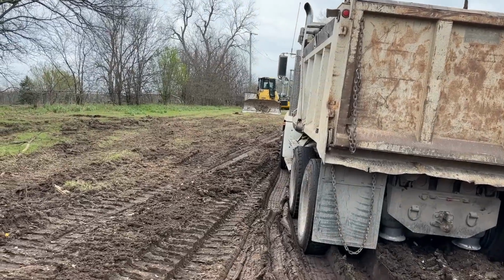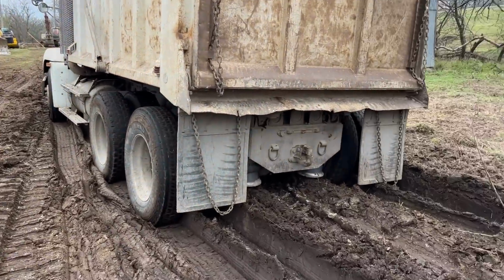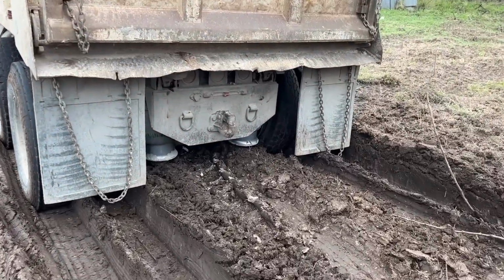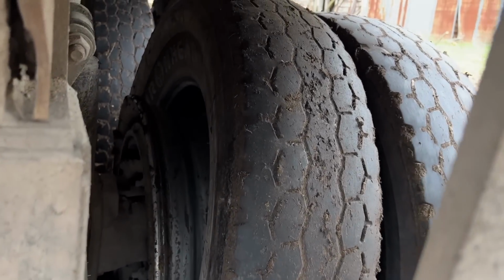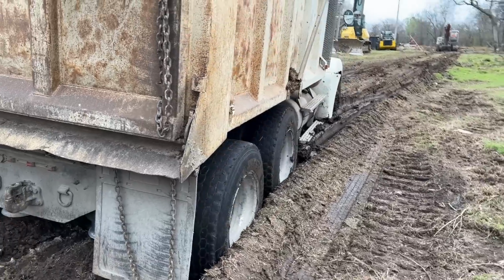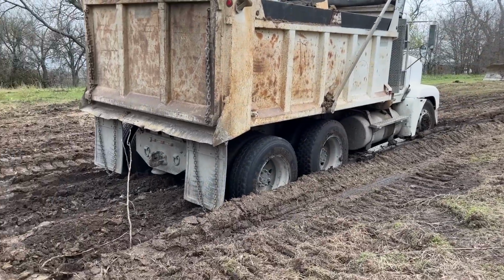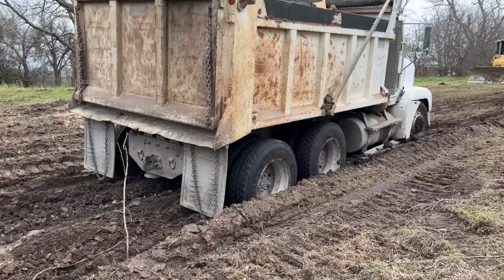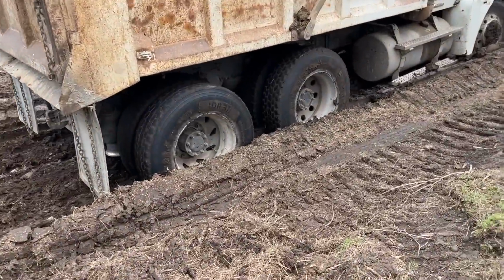So as you can see, he was backing up from the work side over here, and it is getting a little soft. We got some rain, not a bunch, but he accidentally somehow rolled the inside dual off the rim, which then caused everything to kind of shift over, and he's a little bit stuck. So we're going to bring the track over here and pull it out. The truck probably would have been able to get itself out had all the tires been inflated, but he's kind of got a heavy load, so we'll get him out.